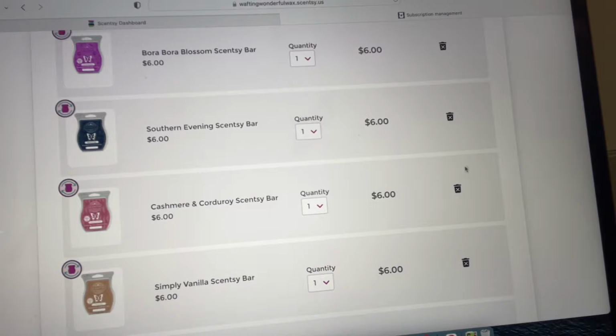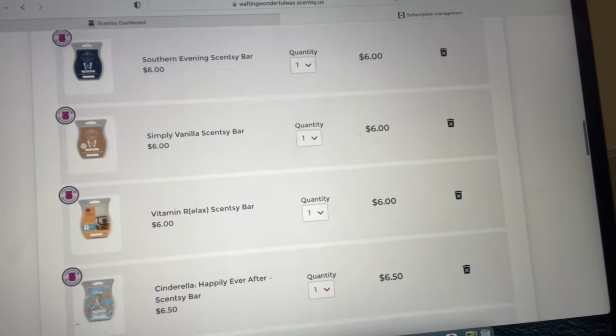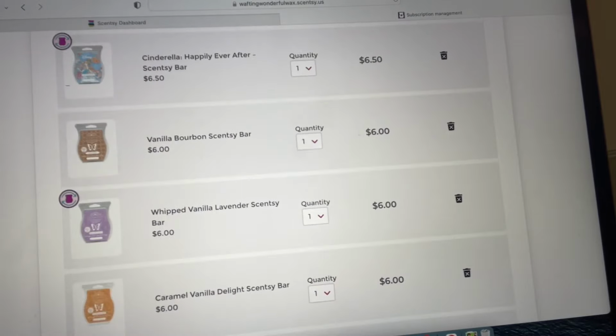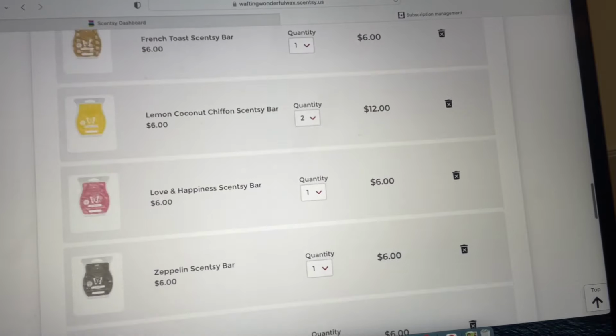Cashmere and Corduroy is most assuredly in the new fall catalog, so that one's going to leave. Simply Vanilla is staying, Vitamin R is staying, Cinderella may not stay forever, but she's there for now. Vanilla Bourbon, Whipped Vanilla Lavender. Caramel Vanilla Delight was from the Bring Back My Bar of June, so I hope everybody put those in. And then French Toast and two of Lemon Coconut Chiffon, one of Love and Happiness.